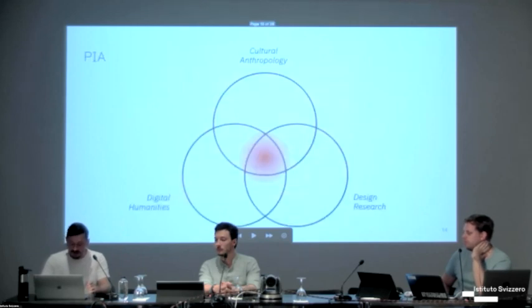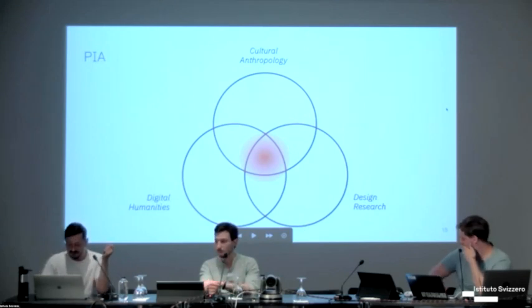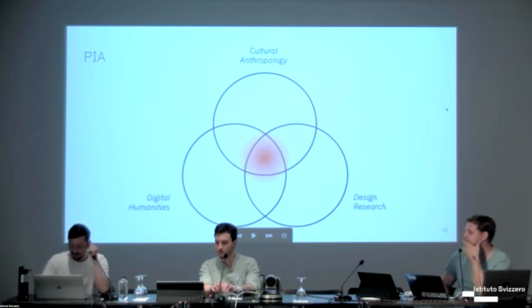So we are coming together from three different disciplines. We have cultural anthropology, we have digital humanities, and we have design research. What unites us all is this idea of a prototype. Now the problem arises from what this prototype is, has to be, or could be. The idea of it is a boundary object that we are in constant discourse over.